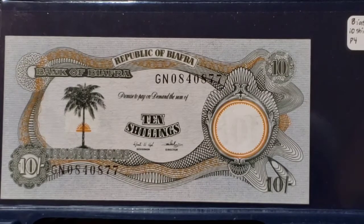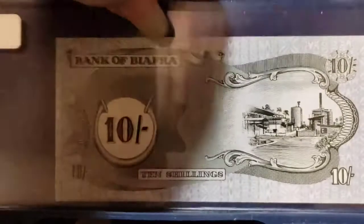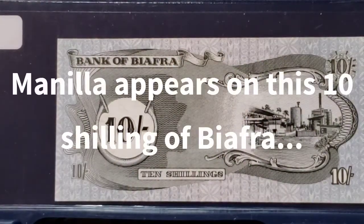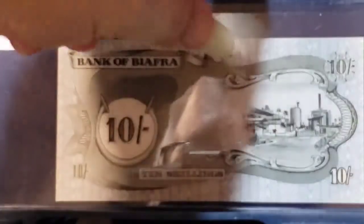Looks like there's a watermark as well as lathe work as the main form of security. When you turn this note over, what do we see surrounding the denomination over here? We see some more of that manilla that we first saw on the Nigeria note. And that makes sense, doesn't it? Since Biafra was a breakaway part of Nigeria, I believe, at one point.